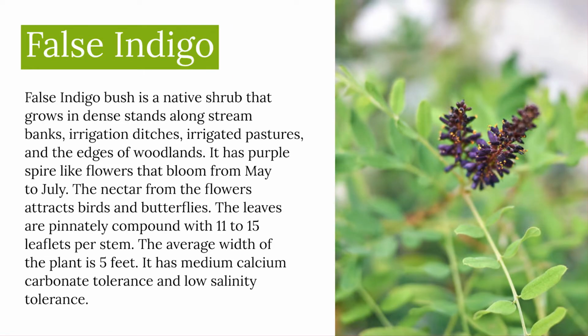The false indigo bush is a native shrub that grows in dense stands along stream banks, irrigation ditches, irrigated pastures, and the edges of woodlands. It has purple, spear-like flowers that bloom from May to July. The nectar from the flowers attracts birds and butterflies. The leaves are pinnately compound with 11 to 15 leaflets per stem. The average width of the plant is 5 feet. It has a medium calcium carbonate tolerance and low salinity tolerance.